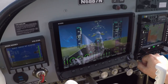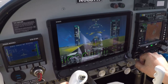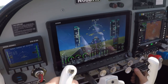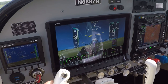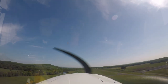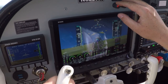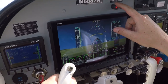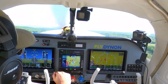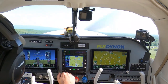Airspeed's alive, 60. 65. 70, rotate. Nice takeoff, nothing's in the way. And break that bird out of the way. Gear's coming up. Gear's up and locked. We have a gear indicator here on the SkyView, and I kept these hard here just so I can scan and see them, but we have the gear up light on here. Okay, hands back on the throttle. Everything's in the green.